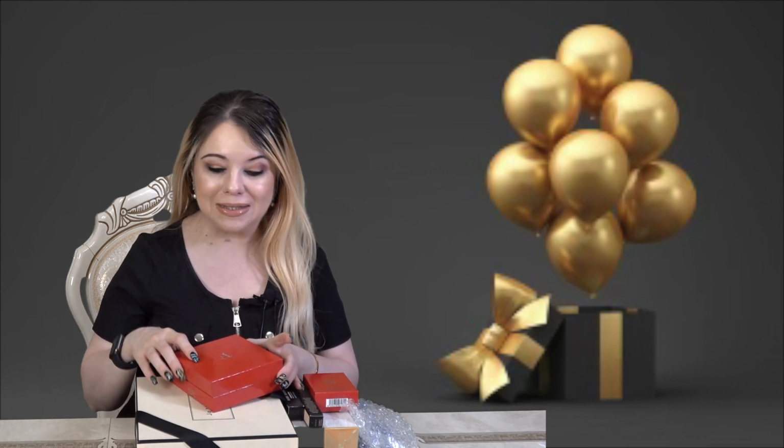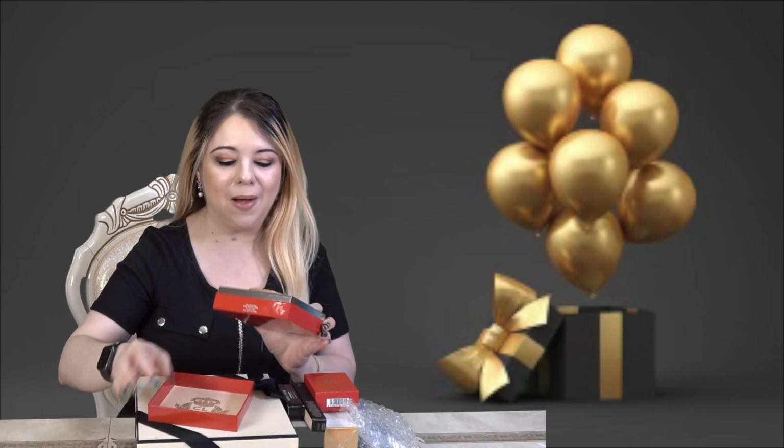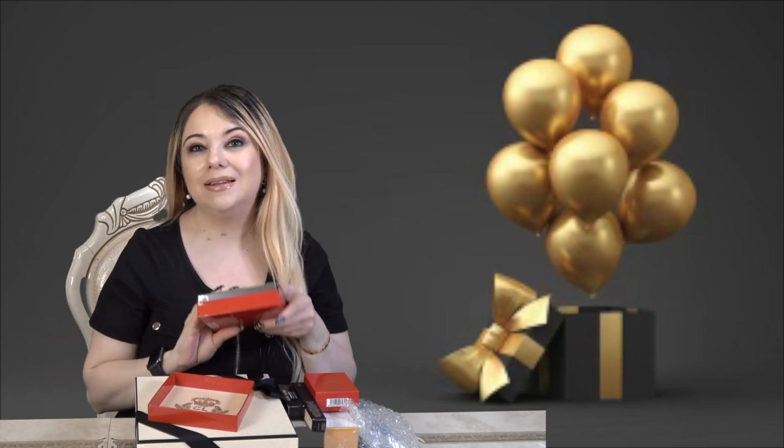So let me go ahead and open this. The way it came is that you had to get the case for it. It's refillable, so you can buy the case and then just buy the refills for it, which I think is so great. And I think this case is absolutely stunning. So let's look at it together. Oh, wow. I mean, just wow. The Christian Louboutin packaging is next level.